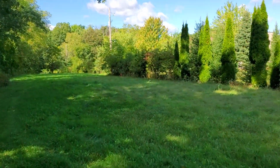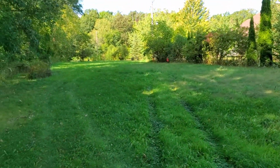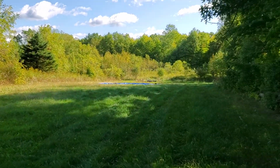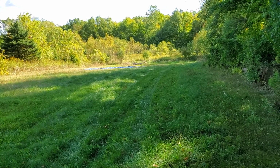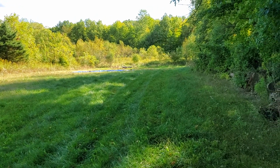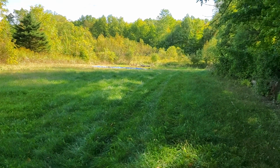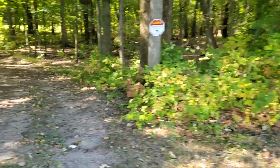That post over in the corner right there, the pink or red post, that's the corner of the property. And as you see, it's just a beautiful view out here. This back area right here, we're gonna have a few projects. We're gonna put a garden back here. We plan to actually put a vineyard back here. I'm gonna put a small pumping station back here to help with the garden. A lot of ideas. Heading back up front.